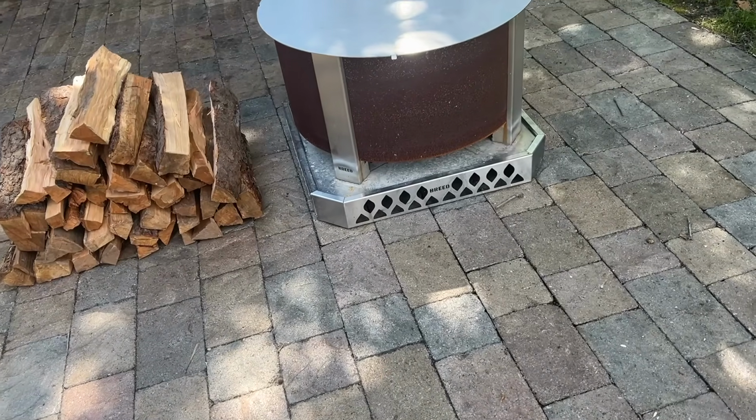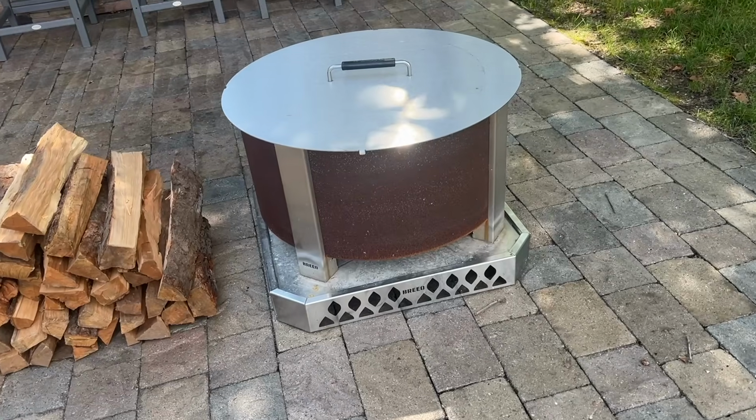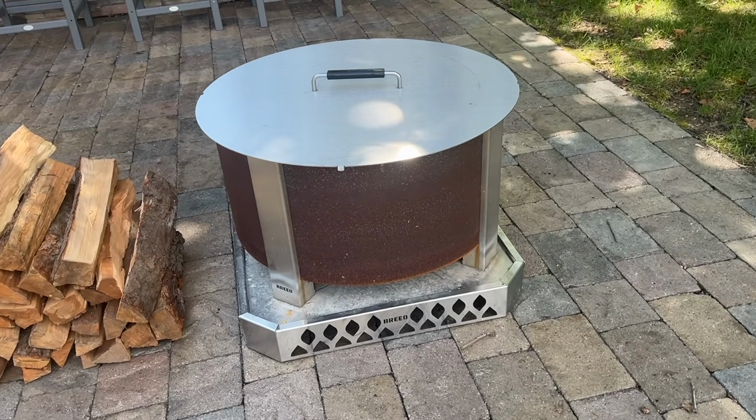But I will say that the X24 is about 20 pounds heavier than the Yukon and definitely feels more durable. I wouldn't say that the Solo Stove seems fragile by any means, but I would say that it's more likely to dent than the Breeo if you're dropping logs from a significant height when you're adding them. Let's break out the tape measure and compare the sizes of these two units.